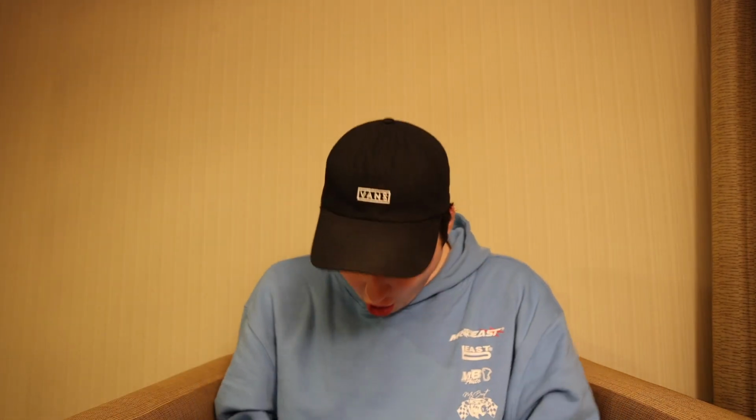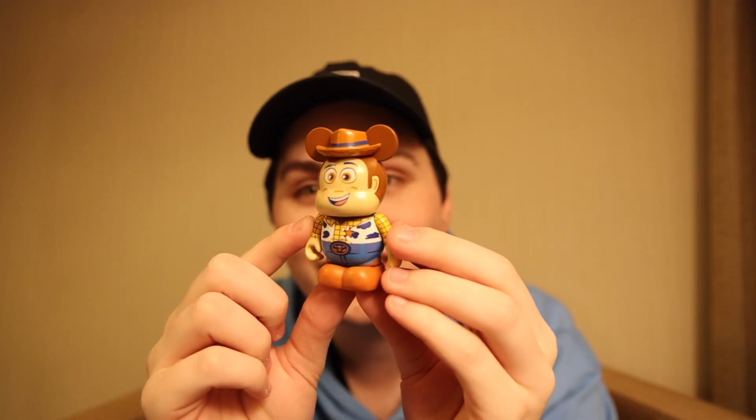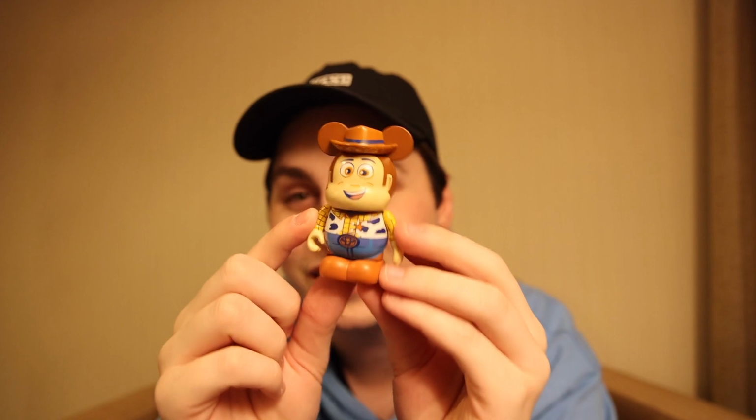Oh, wait. Oh my gosh, hold on. Oh, never mind. I thought I got the Chase one. It's Woody. I just checked, he's on the back of the box. And now here's the thing. Even though it's not a Chase, he still really does look great. I'm glad I got this one.